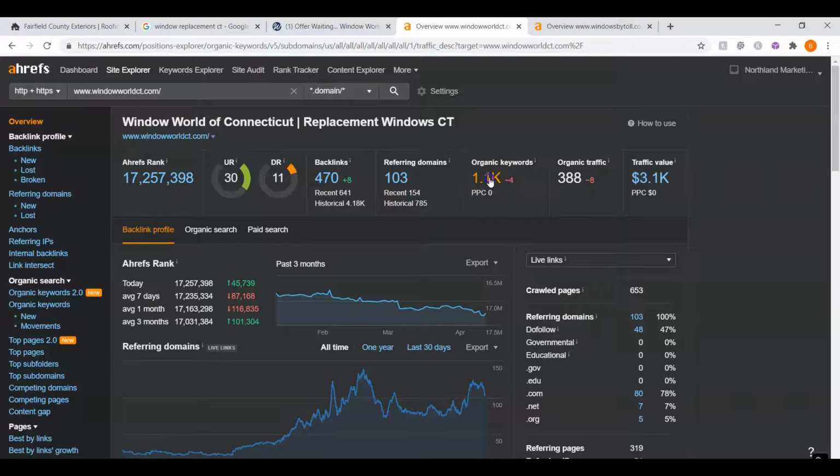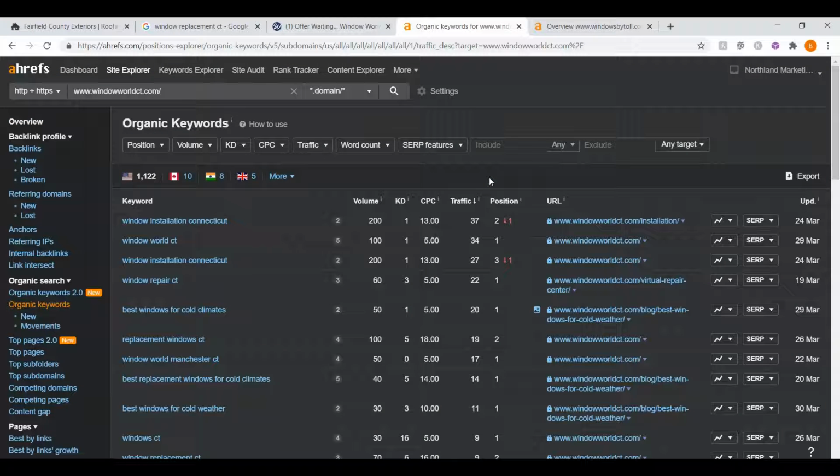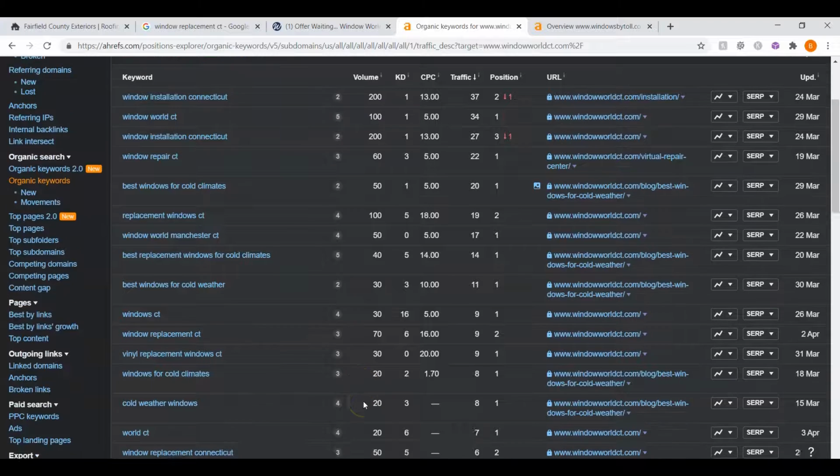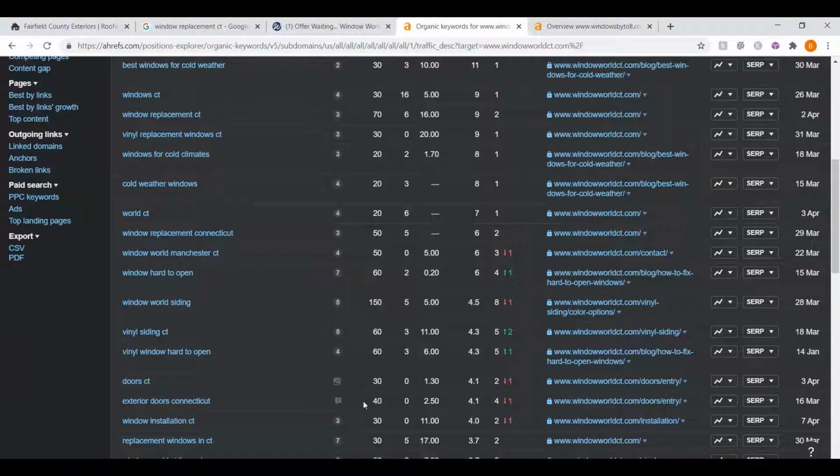I want to call attention to their organic keywords. These are the keywords within their content that I was talking about before. For example, window installation Connecticut. There's approximately 200 people searching for that every month, and they're in roughly 2nd place. Window repair CT, okay, there's another roughly 60 people searching for that a month. Replacement window CT, there's roughly 100 people searching for that a month. Windows CT, another 30. Window replacement CT, another 70. Vinyl replacement window CT, another 30, right? There's a lot of words out there and a lot of search terms that people are searching for just in Connecticut. That's important. You want to show up first for as many of these words as possible. The more people that find your website, the more people that will call you and the more customers you're going to have, right?